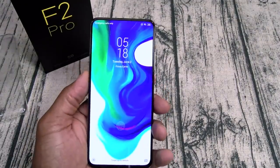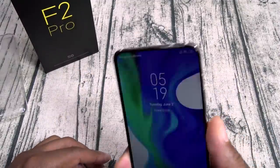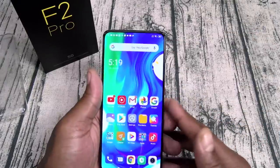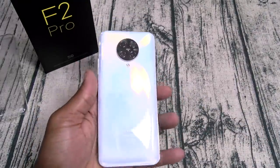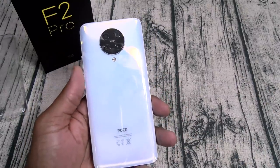Has a nice heavy weight to it. All screen display. Hold up, let me show y'all real quick. The pop-up selfie camera, all screen display. The build quality on this one is excellent. Now, it's not water resistant, but it has that flagship feel to it.